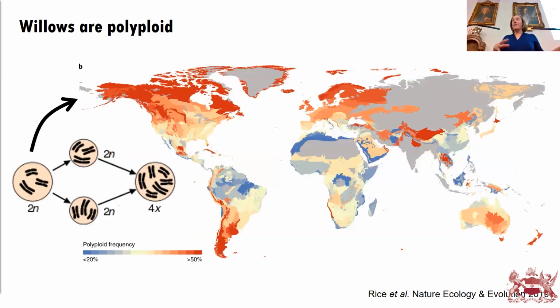Willows are also often, though not always, polyploid, and they're part of the reason why there's more polyploidy at high latitudes, as shown in this recent map here. They form many different levels of ploidy, so their genome gets replicated in certain species multiple times. That helps to make doing genetic work on them even more challenging, because they can have these really massive genomes.